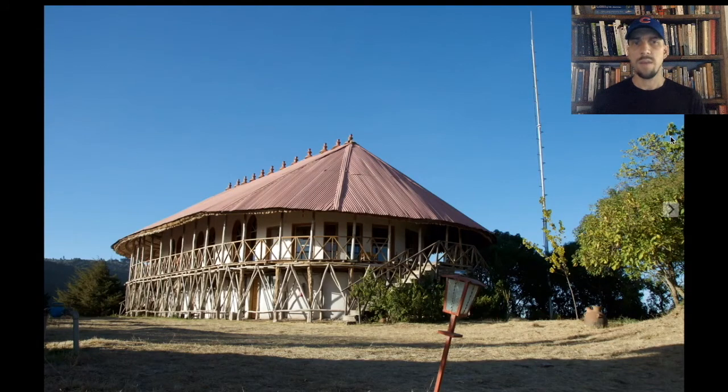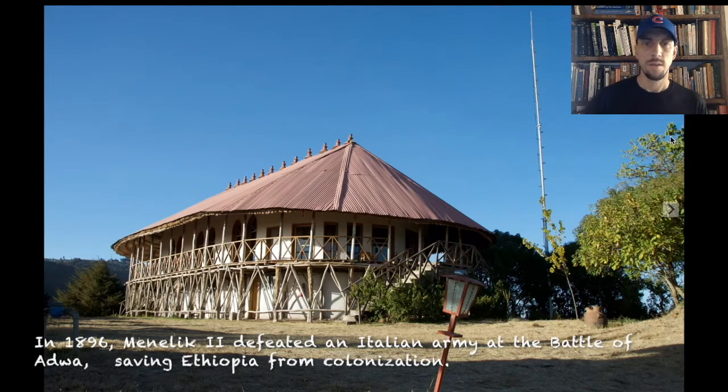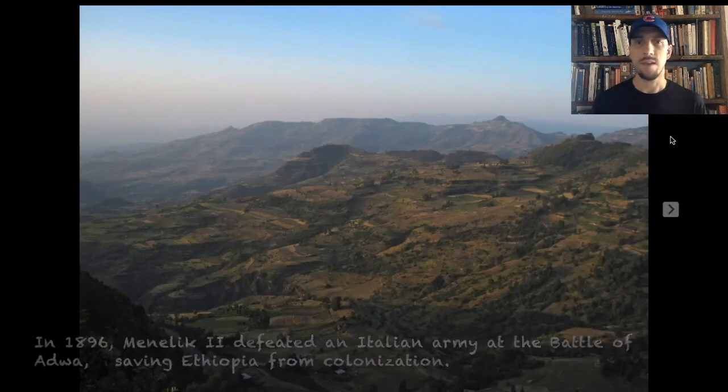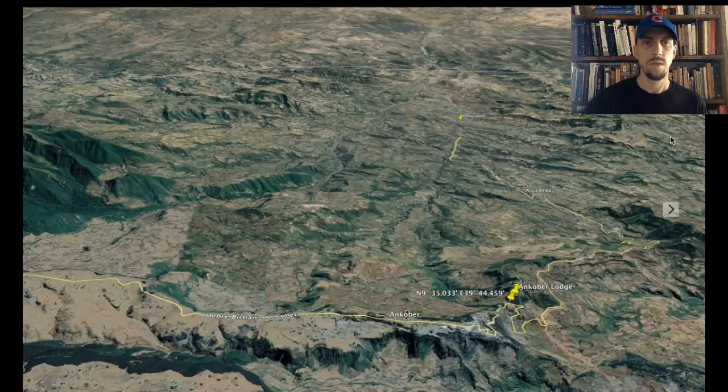So we drive down the escarpment to our next lodge, which is actually built on a hill at the site of a former palace of an emperor of Ethiopia called Menelik. So this hill was actually the capital of Ethiopia for a while. Scenically spectacular place. After a siesta, maybe a coffee ceremony, they have a little coffee ceremony place.